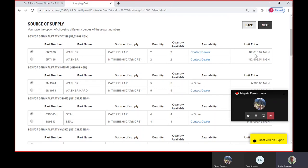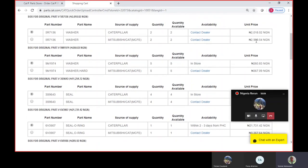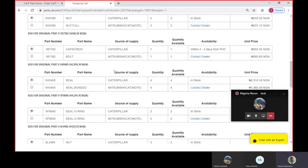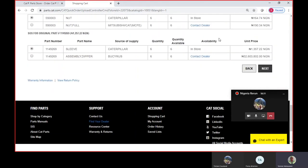As you can see from here, Caterpillar is even a bit cheaper. In this, you save like 900. And you can see for the other one too, Caterpillar 260, and here we have 367. So this will make you able to compare prices with other suppliers. So we ensure that what we are choosing is Caterpillar, as you can see. So having done this, I'll go and click next.